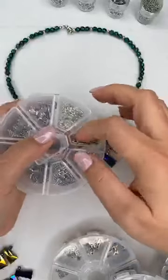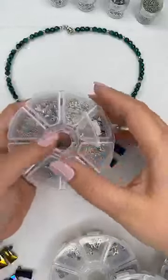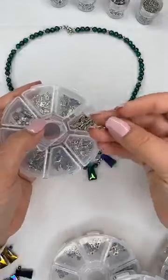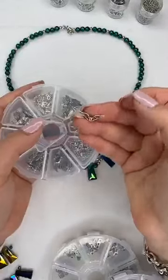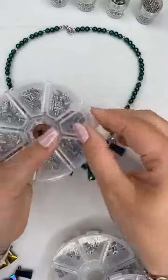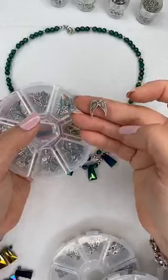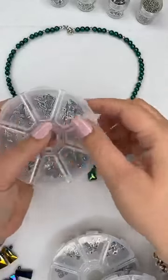And all the different designs. So you can create loads of different pieces: earrings, little decorations. I love this wing as well. But I think my favorite wing is this one, which is pointing downwards. I love it. I really love it.